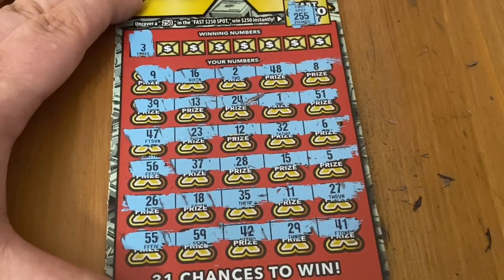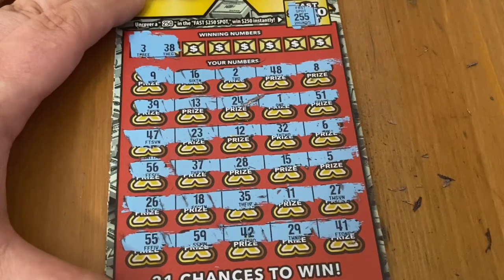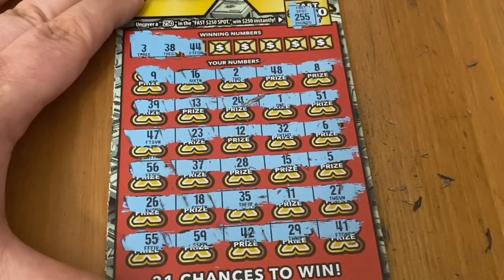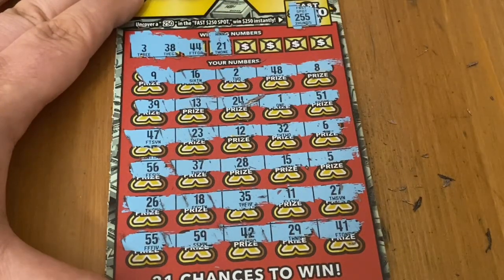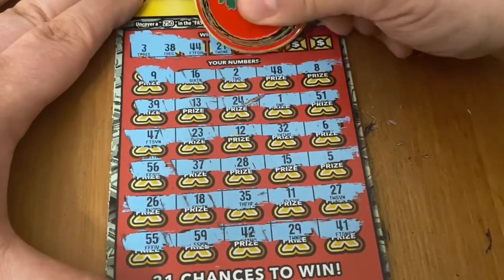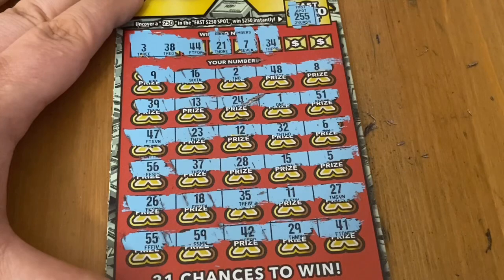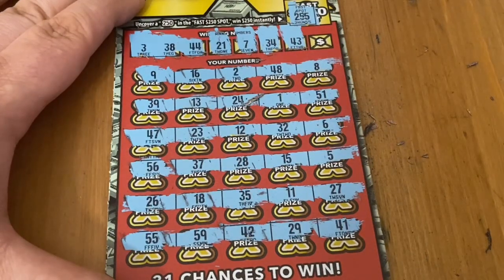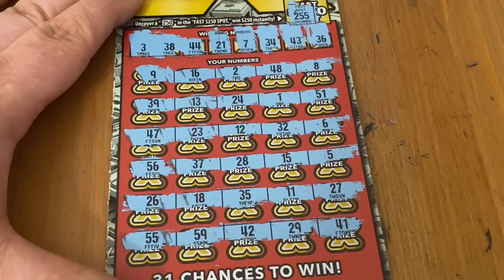First up, number 3. I don't see a 3. About 38. Let's see 18, 28, and 48, not seeing 38. 44. Don't see 44. Number 21. Nope, no 21s. 7. I don't see 7. 34. Nope. Try 43. Not looking like it's there. Last chance, 36. And I do not see 36. So no luck on ticket 7.